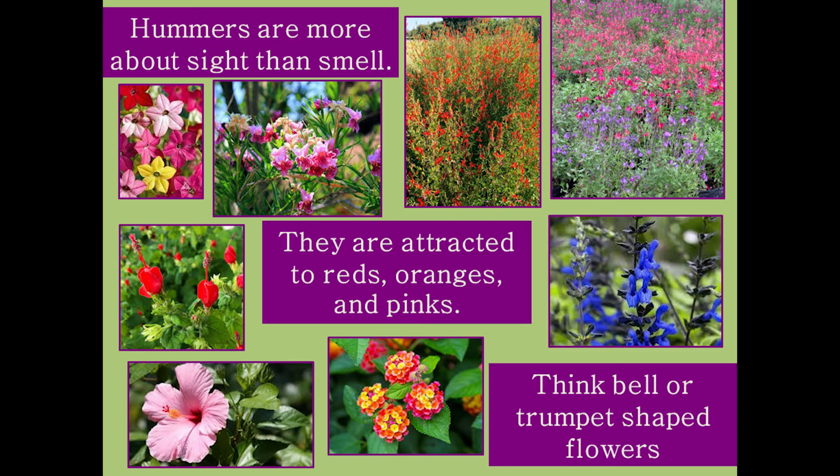So this is the flowering tobacco. This is desert willow. This is flame acanthus right here. This is salvia greggii, and it comes in just about every color these days, and I've not seen a color they don't like. Now they do tend to go to the reds, the pinks, and the purples first, but I've seen them on the blues and even on my yellow one. As I mentioned before, that's black and blue salvia, lantana, hibiscus, and Turk's cap.